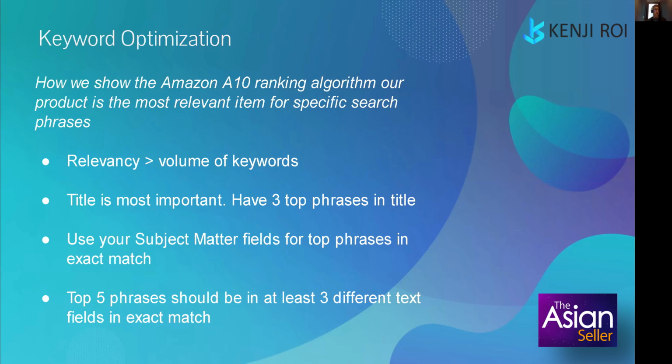And the subject matter fields are a very powerful keyword field that a lot of people don't even fill out. It's just in your Amazon back end over in the keywords tab there. You have to press the add more button 5 times to make it all show up. And you should be putting your most important keywords in the subject matter fields.